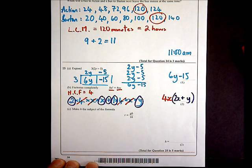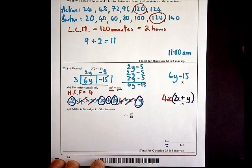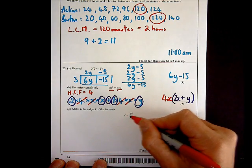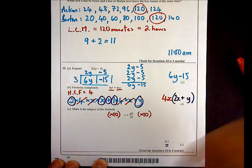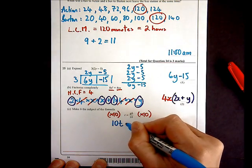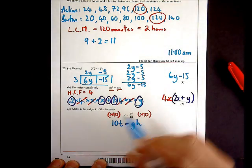In part C, I'm asked to make h the subject of the formula, and I'm showing what that means down here. It means I should end up with h equals. So the first thing I don't like that I'm going to get rid of to try and get h on its own is this divide by 10. So I'm going to times both sides by 10. And if I times both sides by 10, I'm going to get 10 times t is 10t. And 10 times this is just going to leave me with gh.